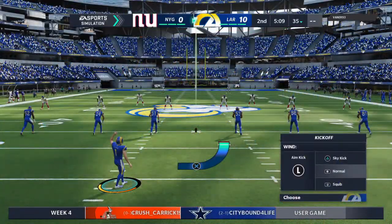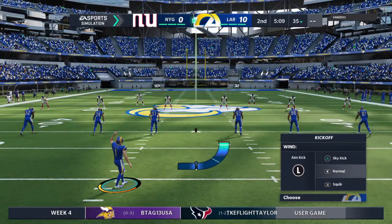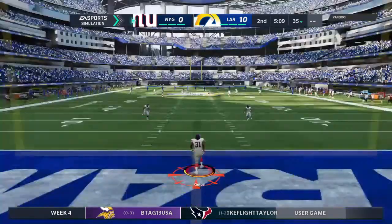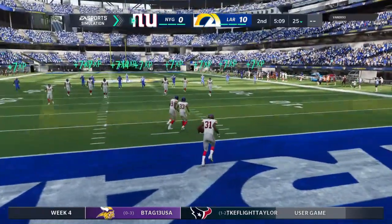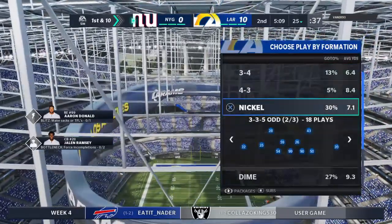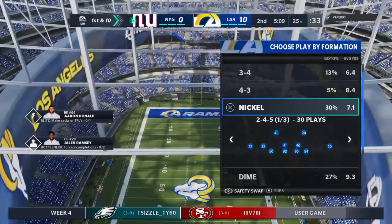Well, they started that drive all the way back at the 1, able to march down, get 3. It was daunting to begin with, wasn't it? But I thought overall, a very poised and efficient drive to get 3 points. And a fair catch signaled for and taken successfully. The Giants take over 1st and 10 at their own 25-yard line.